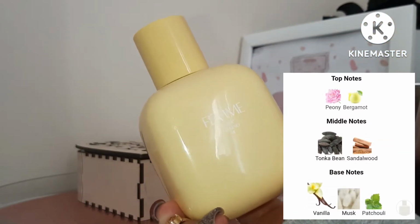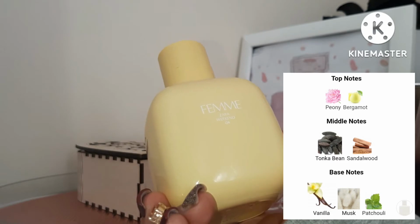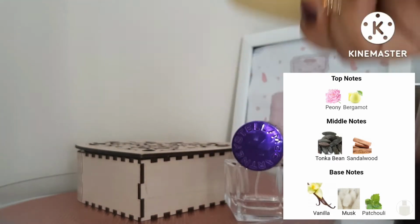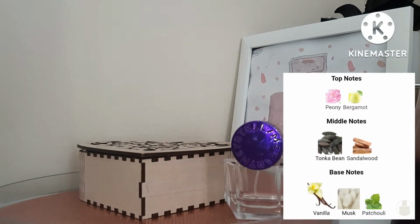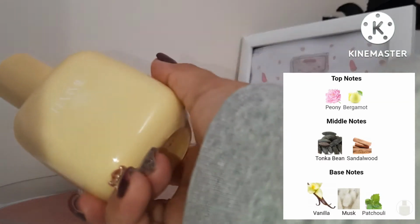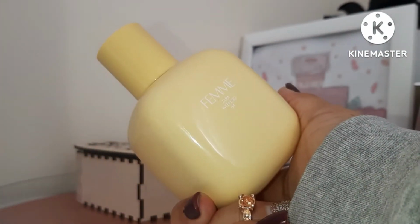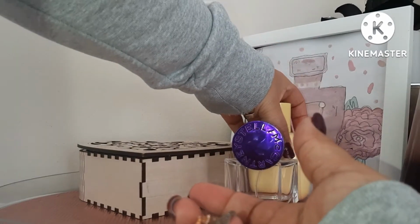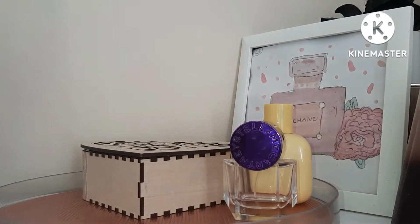The next one is Femme by Zara, and this is also a beautiful, powdery, kind of sweet smelling fragrance. It's a great bedtime scent, and it's very feminine and girly smelling, a little bit powdery as well. It's Zara, so it doesn't last that long, but it's quite an affordable and beautiful smelling fragrance.